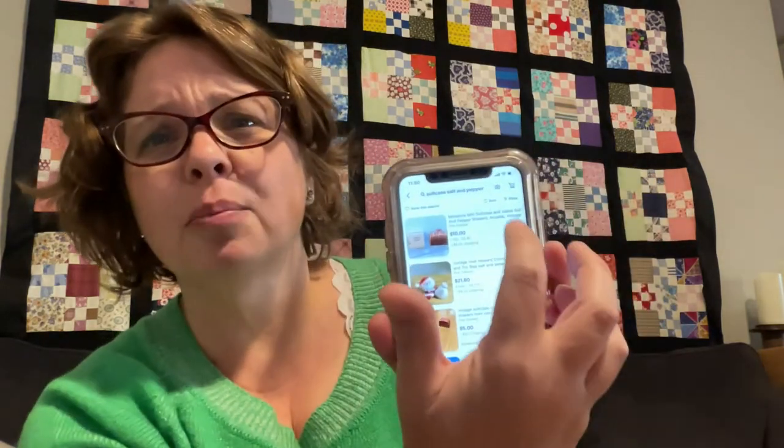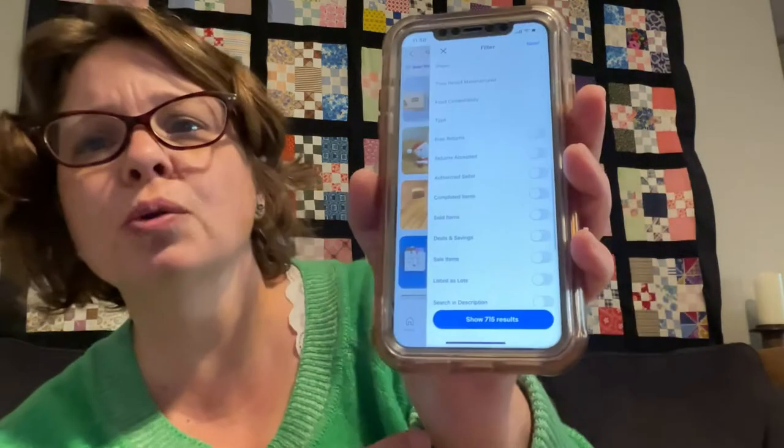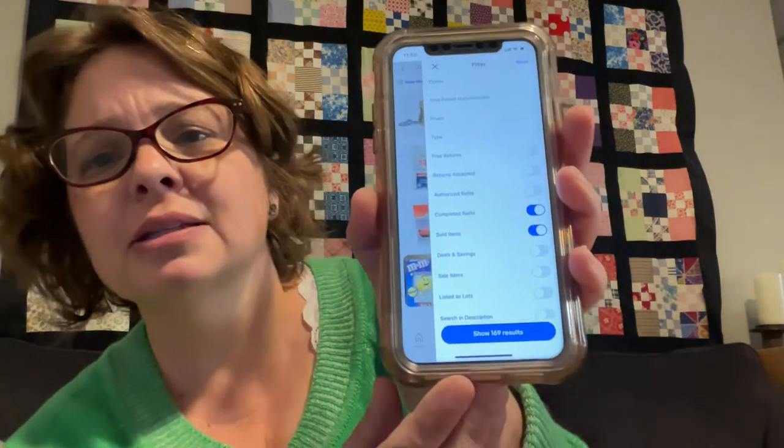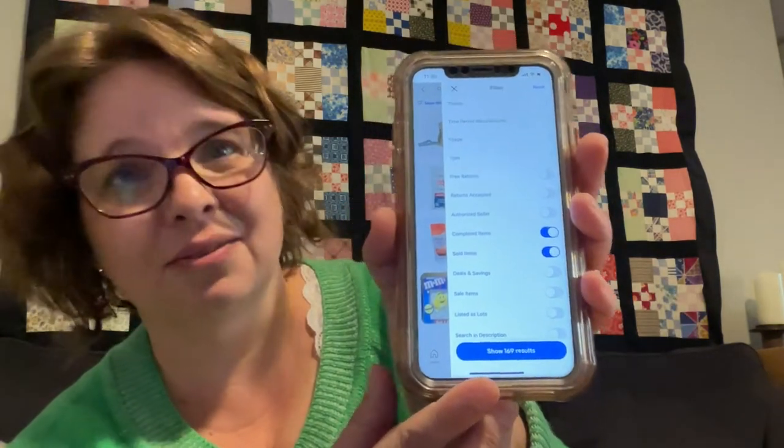So up here at the top where it says filter, I'm going to click on that. And then I'm gonna scroll down to sold items, right here. And I'm gonna click that, sold items. So now we see 169 of them have sold, but I'm not seeing that any of the ones just like mine have actually sold yet.